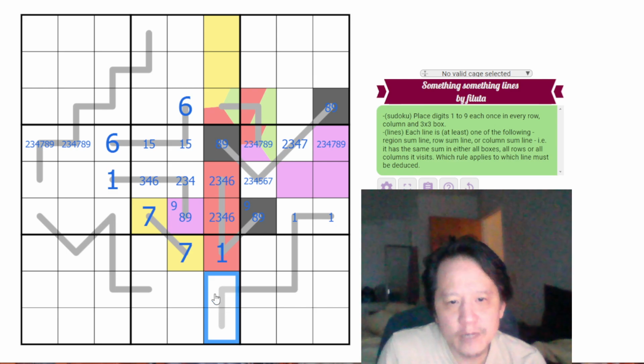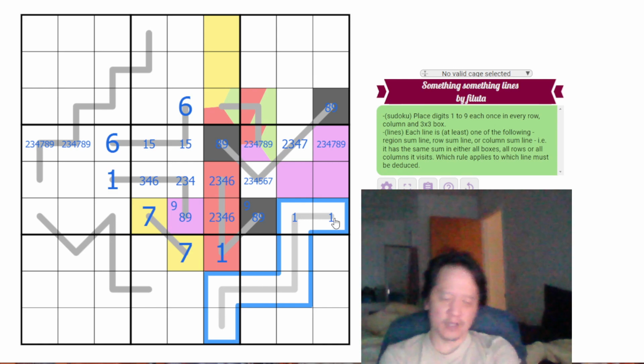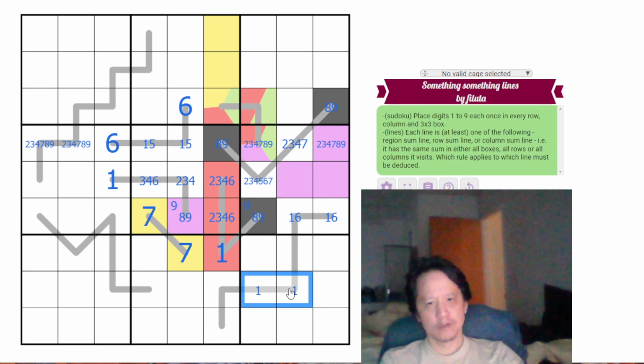Okay, so what happens if this is... Well, if it's a region sum, that seems okay. It is a little weird, though. Actually, what happens if it's a region sum? It would be at most 1, 6, which means this would have to be 1. So it'd be 1, 2, and 4. This would be 1, 6, or 5.